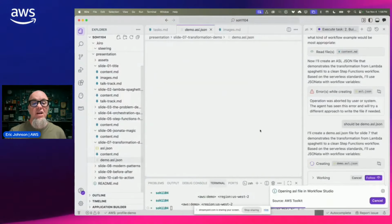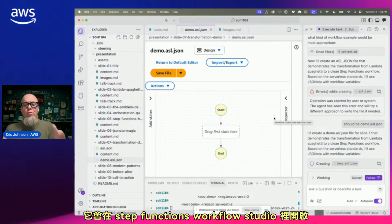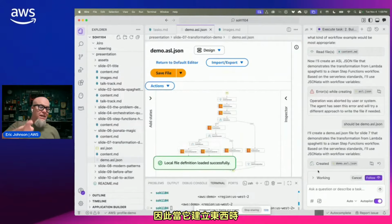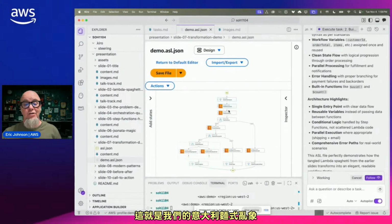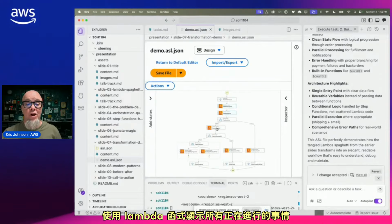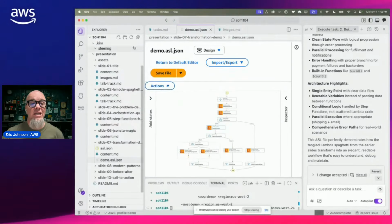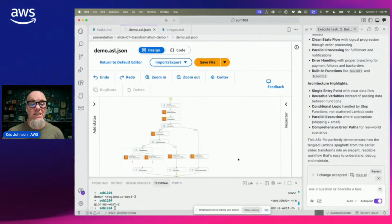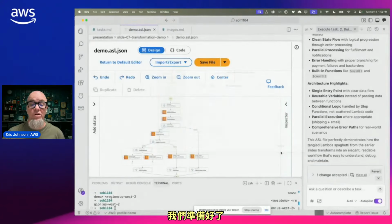And then if we come in here, so I have the plugin that says, hey, if it's .asl.json, it's going to open it up in the Step Functions Workflow Studio, which is right inside there, and I can add it and edit. So as it creates things, you'll see them start popping in, which you do now. So there's our spaghetti craziness, showing all the things going on using a Lambda function. Now I can export this as a PNG, and now I have the image for my slide, and we're good to go.